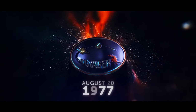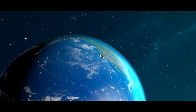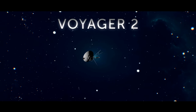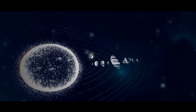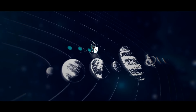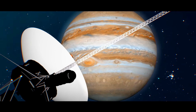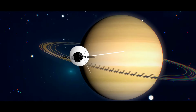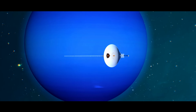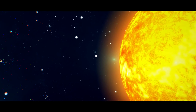On August 20th, 1977, the most ambitious space mission took off from Earth. The main goal of Voyager 2 was to study the outer solar system up close. It became possible because of a rare alignment of planets. Voyager 2 was supposed to study all the gas giants of the solar system: Jupiter, Saturn, Uranus, and Neptune. Astronomers also hoped it would be able to find and explore the edge of the solar system.